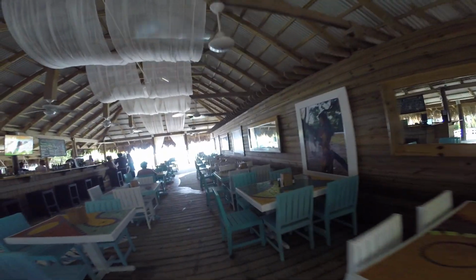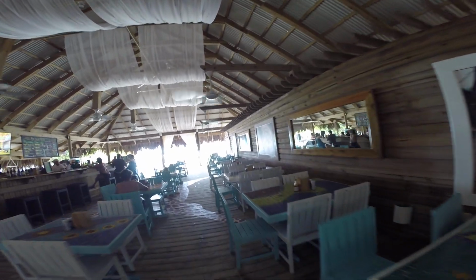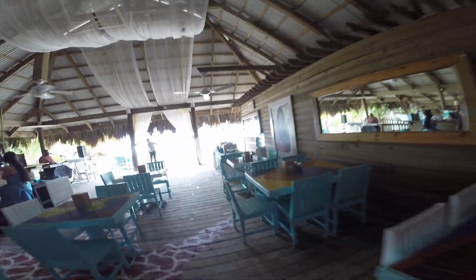If you're in Roatan and get the chance, check them out. It's really nice. Just come up and leave a final shot at the water. I'm sure there's plenty more that we missed, but that probably at least gives you an idea what they have here.